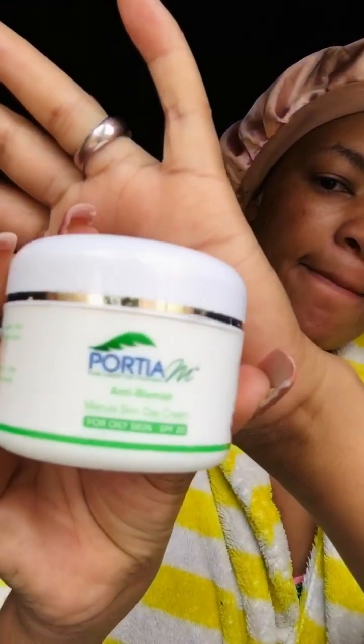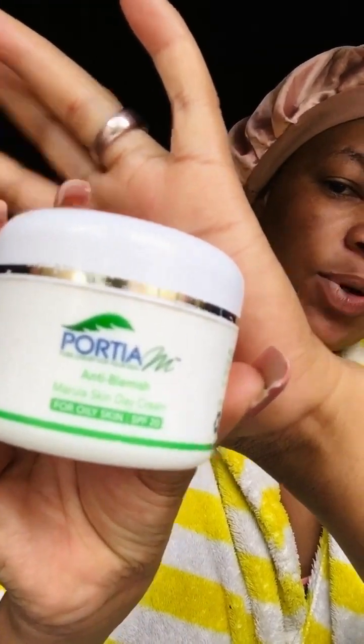Okay guys, so once your face is dried out, this is what I use. This is Pusha M, it's anti-blemishes. It reads, Marula Skin Day Cream for Oily Skin is an oil control cream that controls oil on your skin while keeping it hydrated and moisturized. Rich in omega 3, 6 and 9 fatty acids.